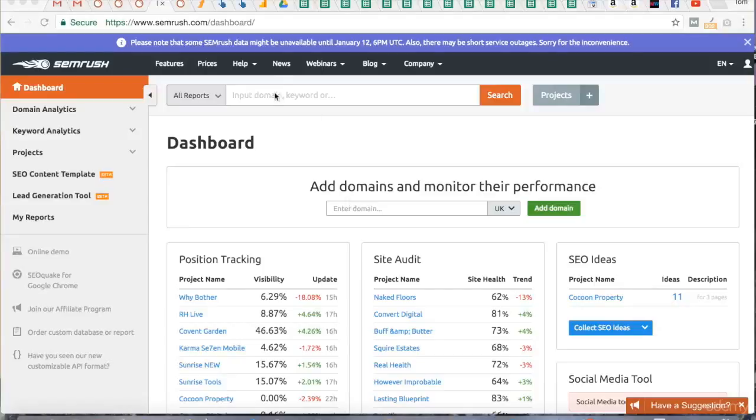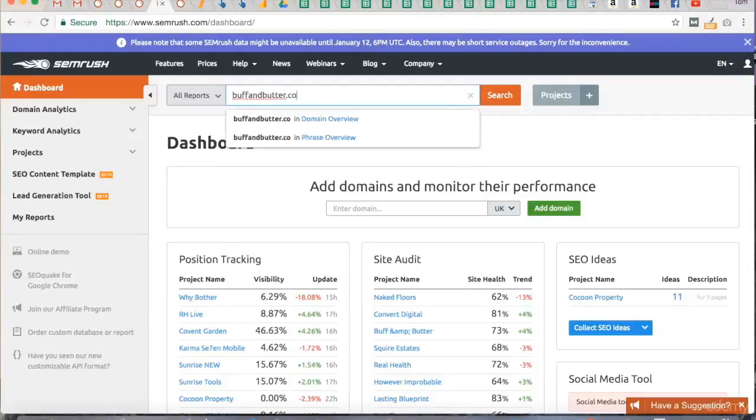So what we're going to do is put in a site and see what's already going on in the keywords. So we're just going to put in the domain and go enter.